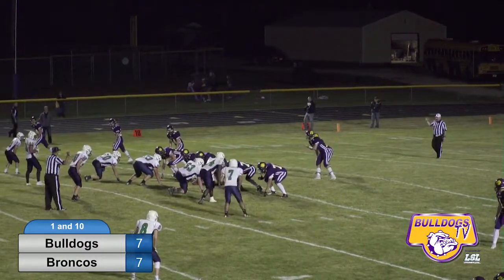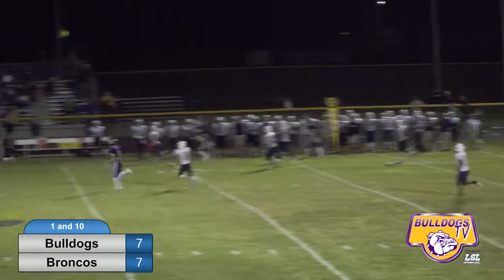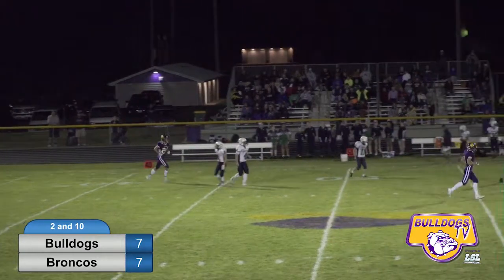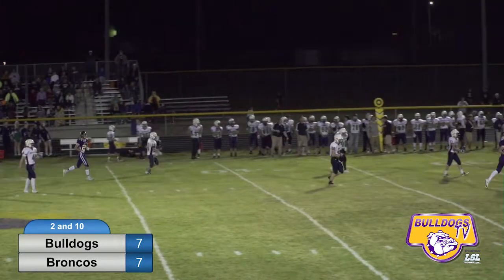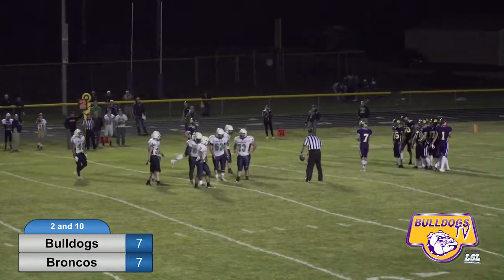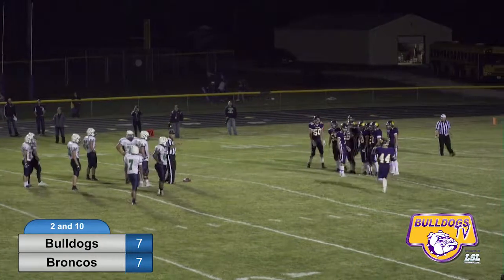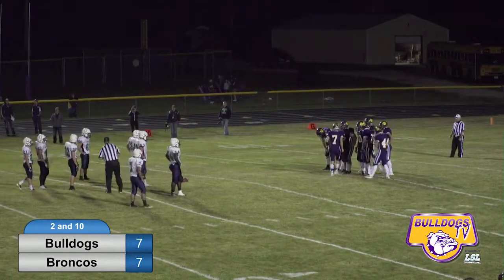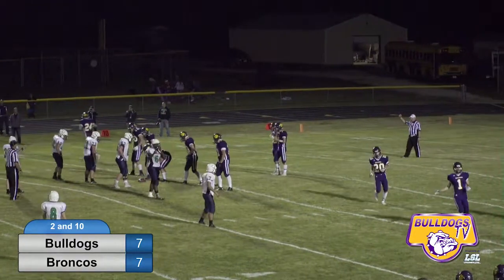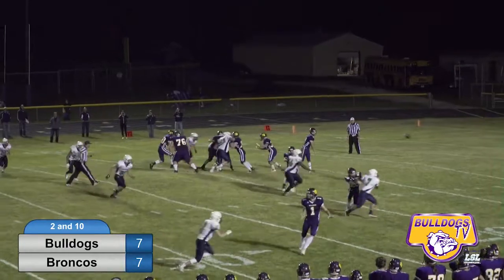1st and 10 at their own 21 in this tie ball game. Beamer rolling right, and he sees somebody deep. He just heaves it down there, but he overthrows Cactus by about 7-8 yards. 2nd and 10. 7:17 to play in the 3rd. 7-7 tie ball game. Homecoming. Cheerleaders have their tracksuits on, their warm-ups on. So we're getting a little chilly as the sun is gone and things cool down into the 50s. Look at the Bulldog, though. He doesn't have any coat or nothing because he's hairy. 2nd and 10.